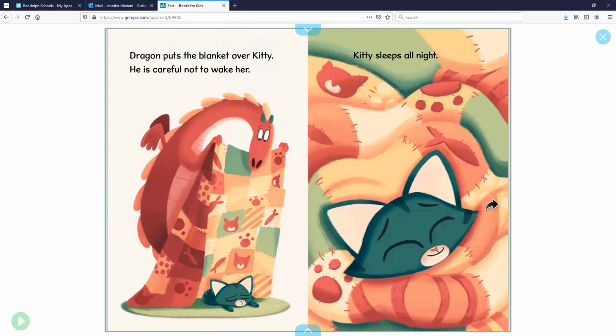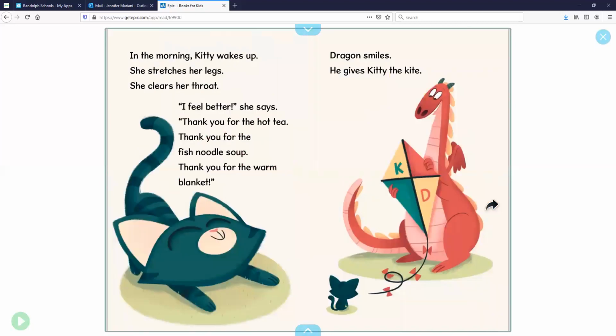Dragon puts the blanket over Kitty. He is careful not to wake her. Kitty sleeps all night. In the morning, Kitty wakes up. She stretches her legs. She clears her throat.